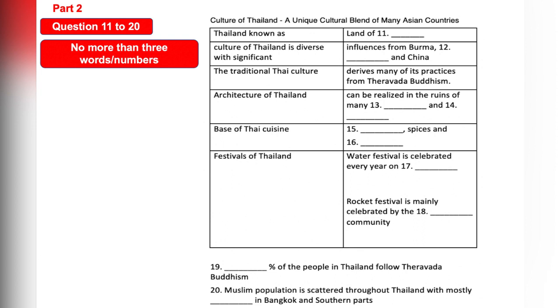The Rocket Festival is mainly celebrated by the farming community of Thailand. Rockets are flaunted all over the city before launching it. The highest climbing rocket will earn their owners a cash prize. The rockets are sent to please gods for showering abundant rainfall.